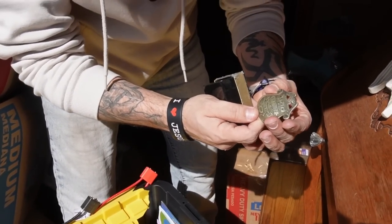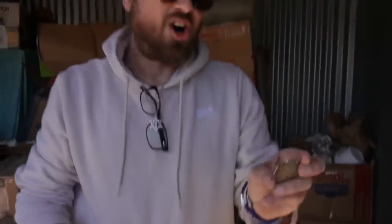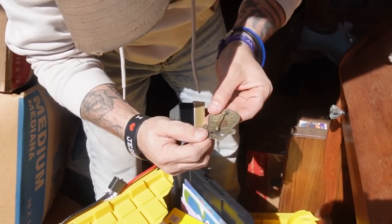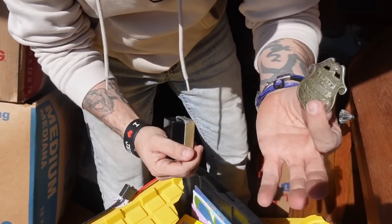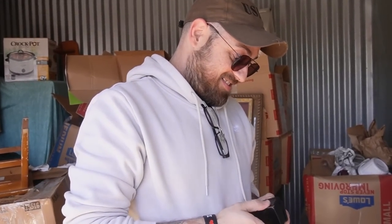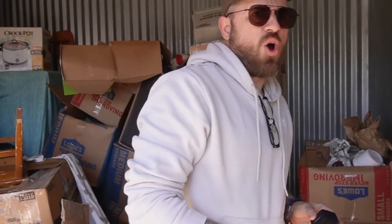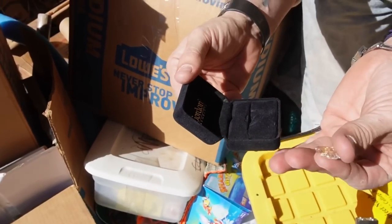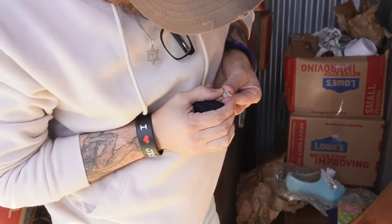Deputy Sheriff, Ouachita County, Arkansas. Is that silver? Stewart something Street. Y'all, that is sick. That's legit. What if it is? Whoa, there's no way that's real. There's no way that's real. Oh, shoot. Sorry, Lord. 14 carat.